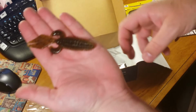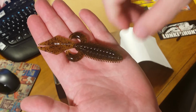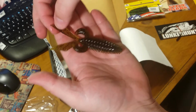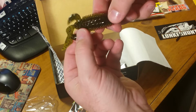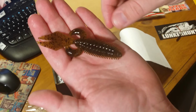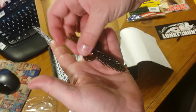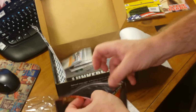This is a new bait. Green pumpkin. I like green pumpkin. These look like legs, and this is a nice tail. It's ribbed on the side. It's got some ribbing on the front. That's a nice bait. That would work well. Flipping it, pitching it here.